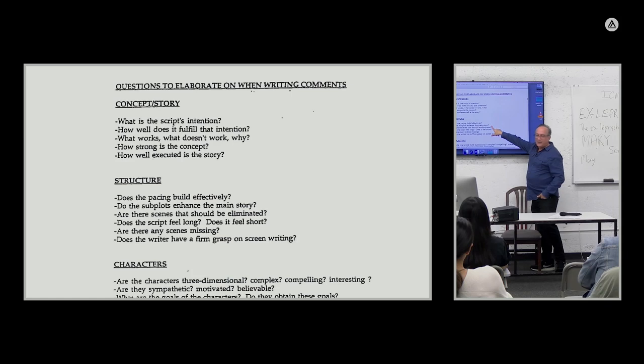Are there scenes that should be eliminated? It just takes you away from the main story. Does it feel too long? For example, most scripts are between 100 and 120 pages, comedies are generally 100 pages, some even 90. If your comedy is 150 pages, I think you would probably indicate this is a 150-page script, 40 pages too long, okay?